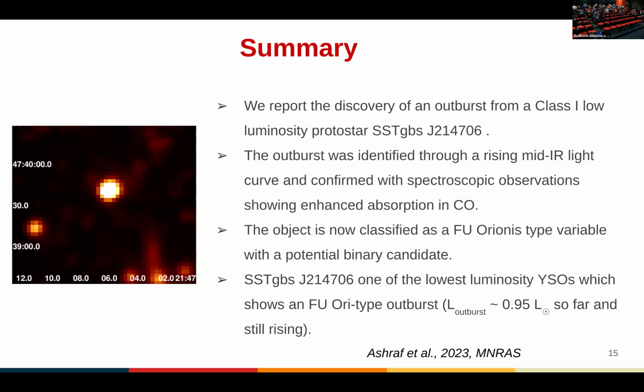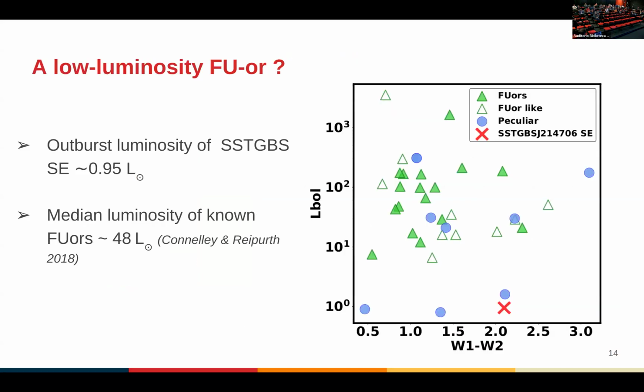Hi, Mizna. I might have missed this in your paper. I just wanted to ask, during the outburst, what was the NEOWISE color of the source? Like, did it get bluer or redder?